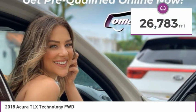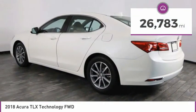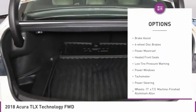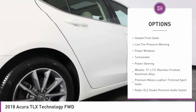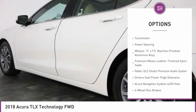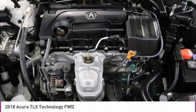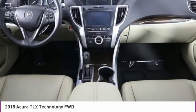This vehicle has less than 30,000 miles. Here are some of this vehicle's great options: electronic stability control, alloy wheels, brake assist, four-wheel disc brakes, power moonroof, heated front seats, low tire pressure warning, power windows, tachometer, power steering.